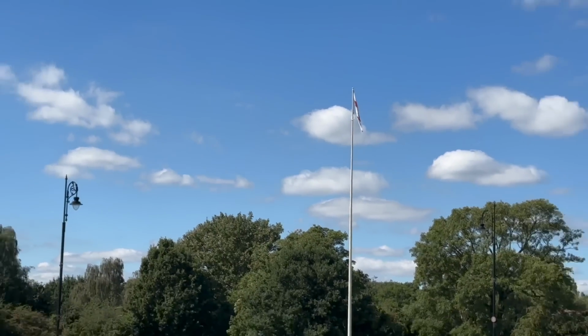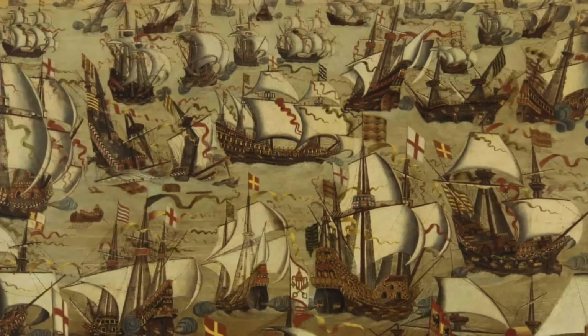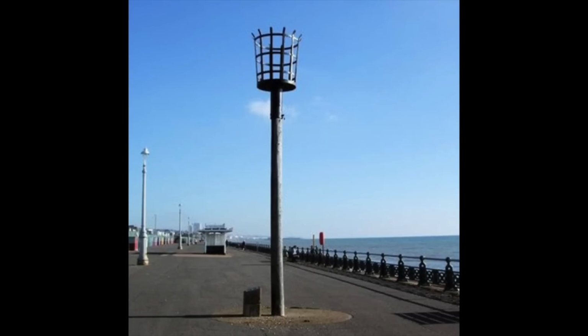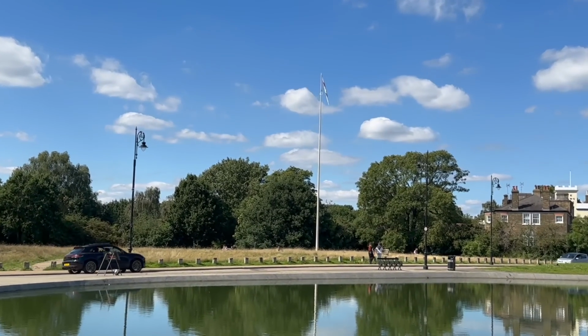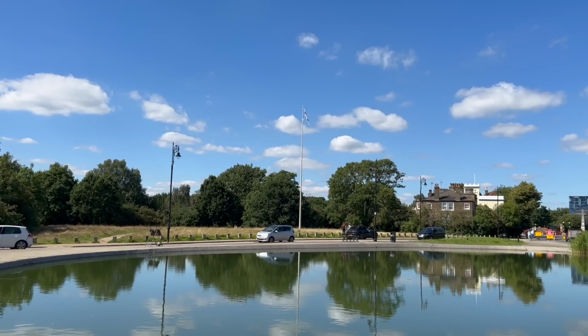And the story goes behind these beacons that in 1588, when the Spanish Armada was first sighted off the Hampshire coast, a series of beacons were lit across the country to warn the Navy. But the signal took 2 days to make its way as far as Hampstead before it moved on. So they would light the beacon here as a warning to the Navy of the approach of the Spanish Armada.